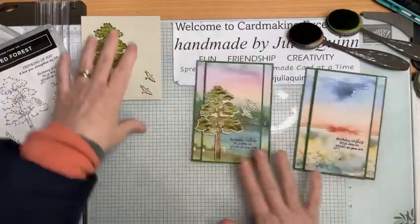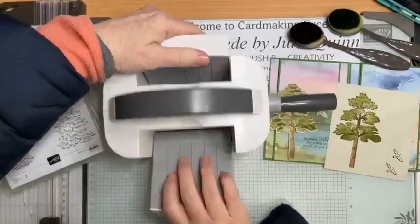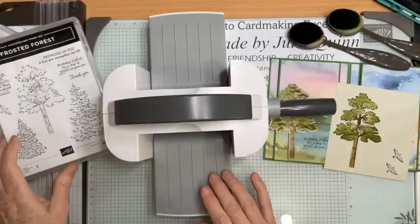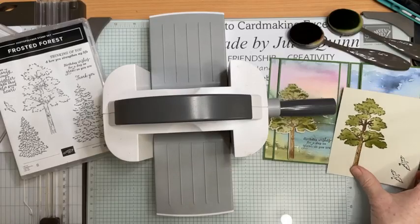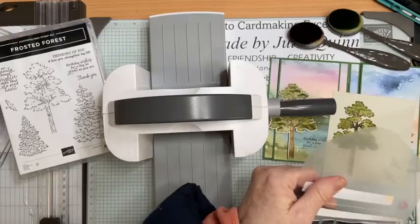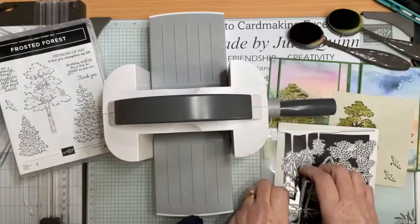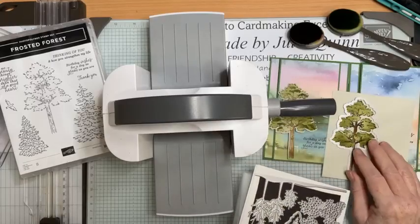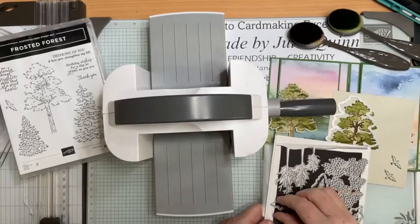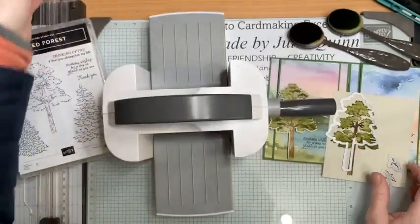And last of all, we have to cut out our tree. And as with all good bundles, there are some dies that coordinate with the stamp set and the masks. Magical, magical things, dies, so no thinking required. And there's actually 2 bird dies, which is why I stamped out 2 birds.